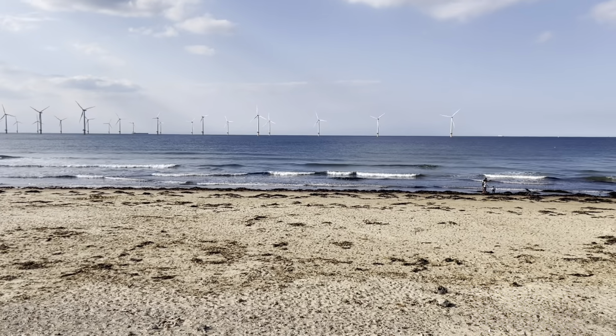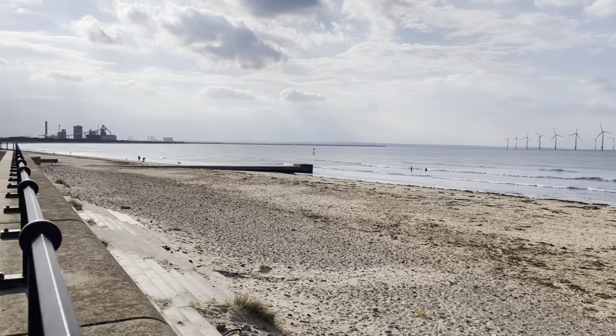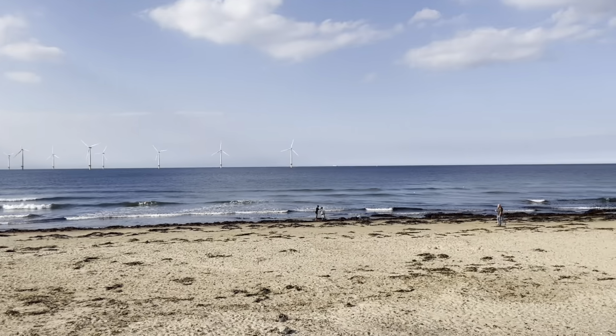Well, this is a different type of beach than I've ever seen in England. It's very industrial, this area. You can see there's a factory over there. Obviously there's the windmills.